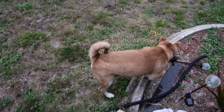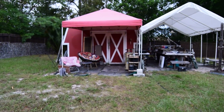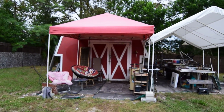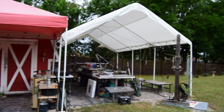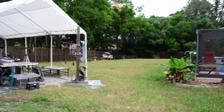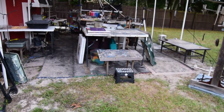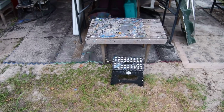That's my dog, the one that usually makes the noise. We're going to take a little walk out and cruise around my studio. I don't know how well I'll like this video. There's my two tents. I can't zoom out. It's my big yard with the fence. And we are approaching several of my useful items.